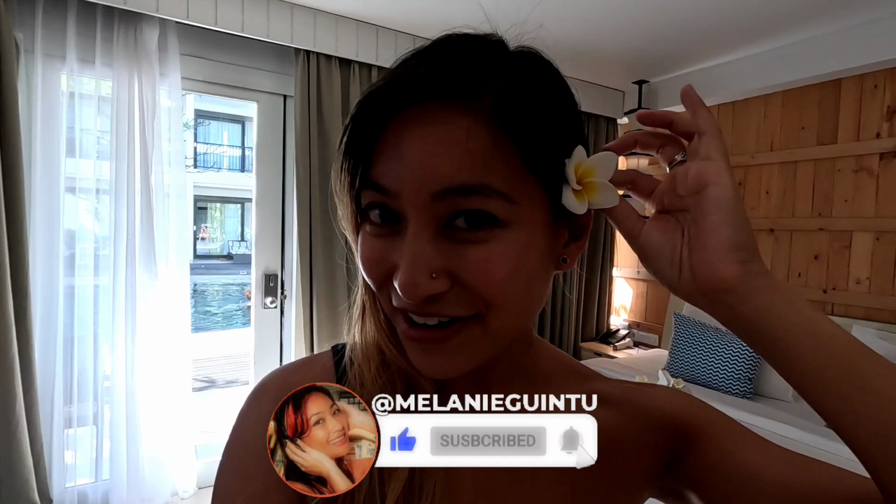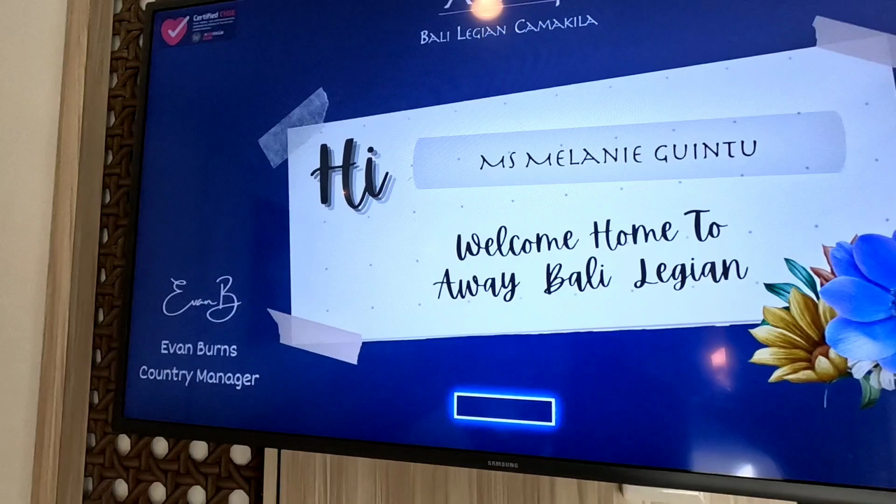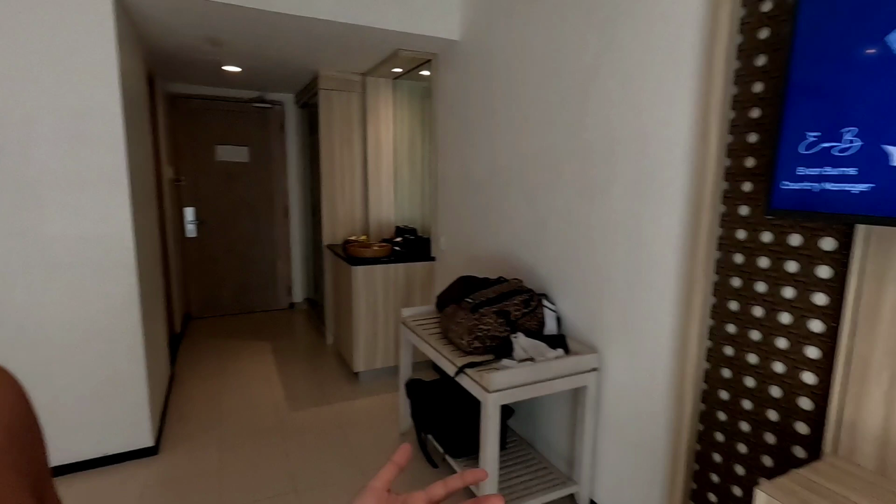I'm here at Away Bali Legian Kamakila, and I just wanted to show you what the room looks like here. I just got a welcome flower to start off the day with, and as you enter the room, it has "Welcome to Away Bali Legian, Miss Melanie Guintu," which is really awesome. And as you enter the room, this is what it looks like.